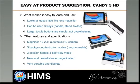The other unique thing about the Candy 5 is that it does magnify at a near distance. So if you are, say, at a bus terminal and you need to look at a sign on the wall, if you're at an airport and you need to check the arrivals on that screen across the hallway, you can use this to check things at a near distance like that.